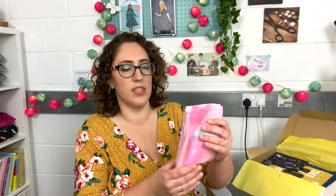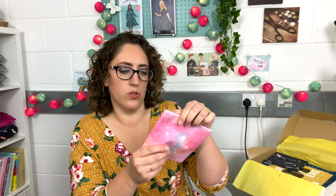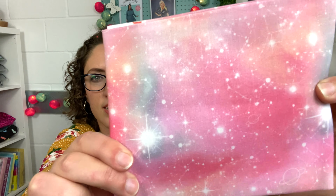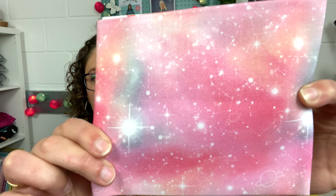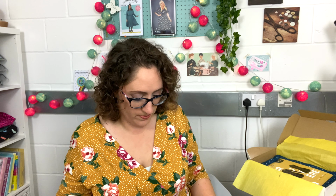And then we have this one, which is pink. And I love the way the stars look like they're actually shining. But also, if you look even closer, there are constellations in there as well. There we go. It's beautiful. And then the last one is a really fun print. It's like astronauts and space whales wearing space helmets. So yeah, isn't that cool? Love it. So those are the fat quarters this month.